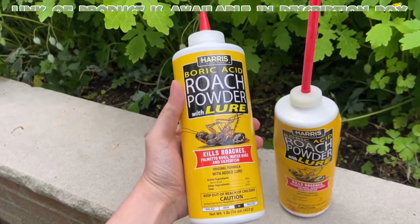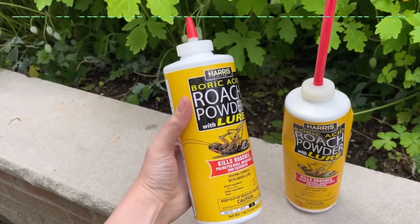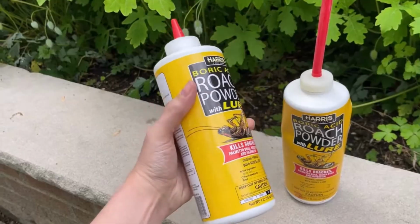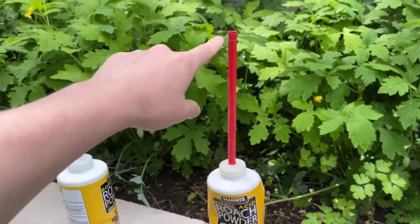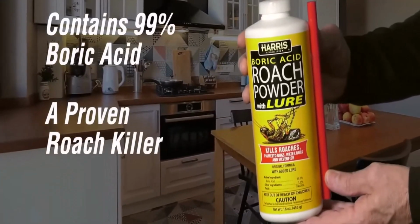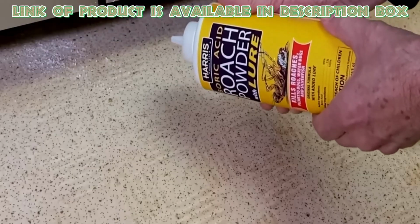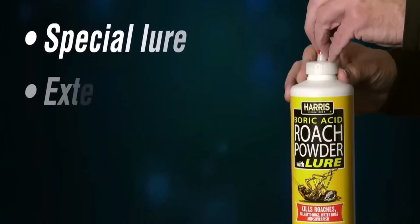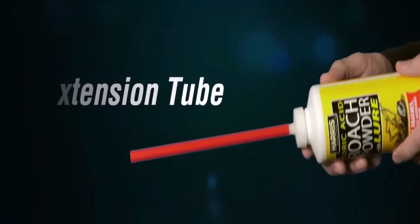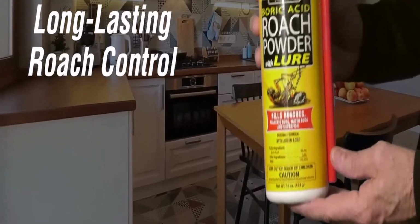Roach killer powder is one of the most effective and convenient ways to eliminate cockroaches and other crawling insects from your home. This product offers a long-lasting and effective solution for getting rid of roaches, bugs, water bugs, and silverfish. Once applied, it continues to kill insects for weeks, as long as the treated area stays dry. It works fast. Any insect that comes into contact with the powder will die within 72 hours.